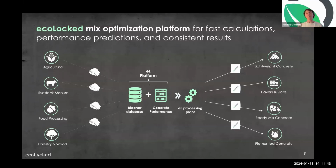On the right-hand side, you can see what we're currently focused on. That's ecoLocked materials for lightweight concrete, replacing lightweight aggregates, paving slabs, ready-mix concrete, pigmented concrete, all of which have different composition, different processing, different blends of biochars plus other mineral additives.